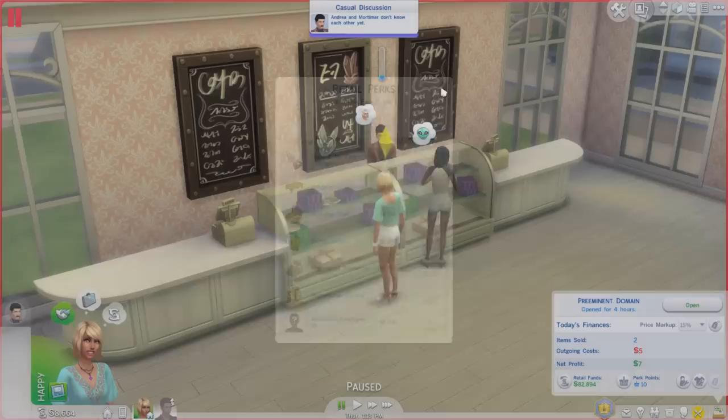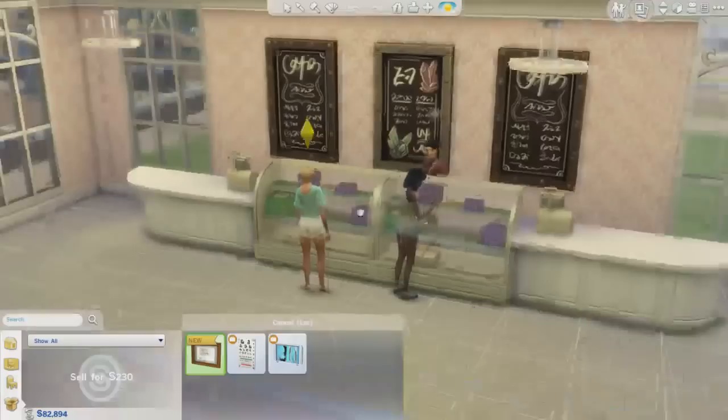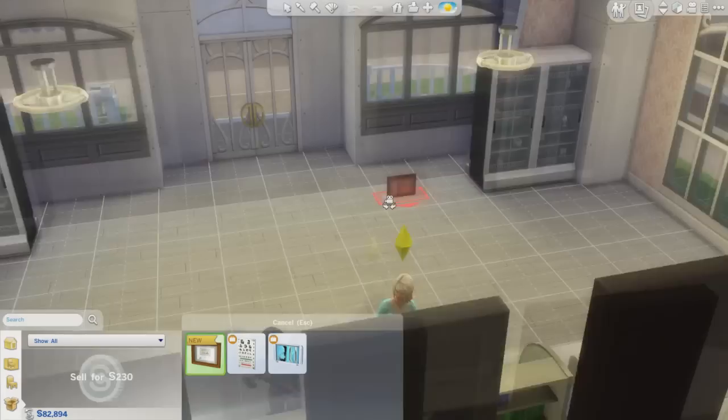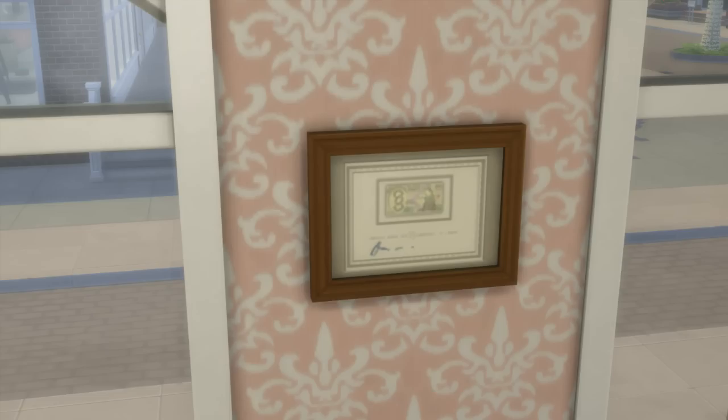And then I believe, well, actually, where is it? Let me find it. There it is. Ah, my first simoleon. So we can actually put this up in here, or we could take it home and do that too. Where should we put it? We'll just put it right there for now. But I think it's like a little dollar. Yeah, it's so cute. So this is our first simoleon. Yes. It's really, really cute.